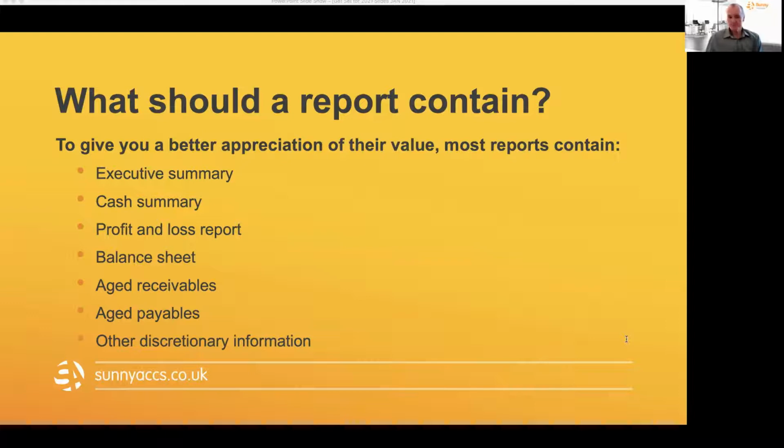Aged payables or creditors. Likewise, the report shows you how much money you currently owe, along with how long this has been the case. And then there'll probably be other discretionary information at the end of that. Most cloud-based accounting software, such as Xero, allow you to incorporate a wide range of information in addition to what's been highlighted above. Seeing all the information you receive from a management accounting report is one thing, but understanding how to use it effectively is another matter entirely.